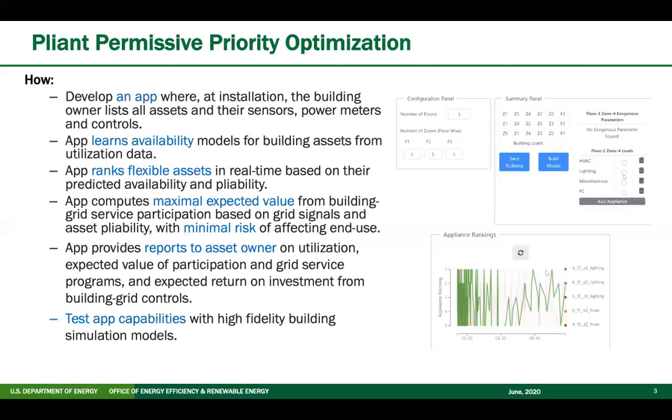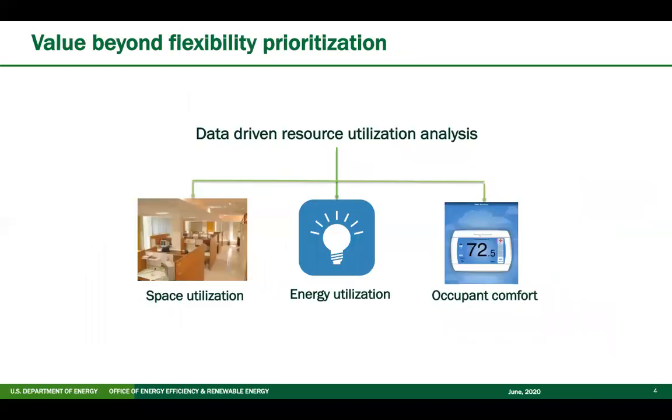The goal of the project is to develop this tool, and we are demonstrating its capabilities on simulated models or emulators, high fidelity building emulators. We are not taking this tool to the field within the scope of this project, but we are interested in understanding what kind of field related demonstration issues we may find later on.